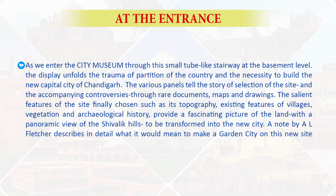The salient features of the site finally chosen, its topography, existing features of villages, vegetation and archaeological history, provide a fascinating picture of the land with a panoramic view of the Shivalik Hills to be transformed into the new city. A note by A.L. Fletcher describes in detail what it would mean to make a garden city on this site.